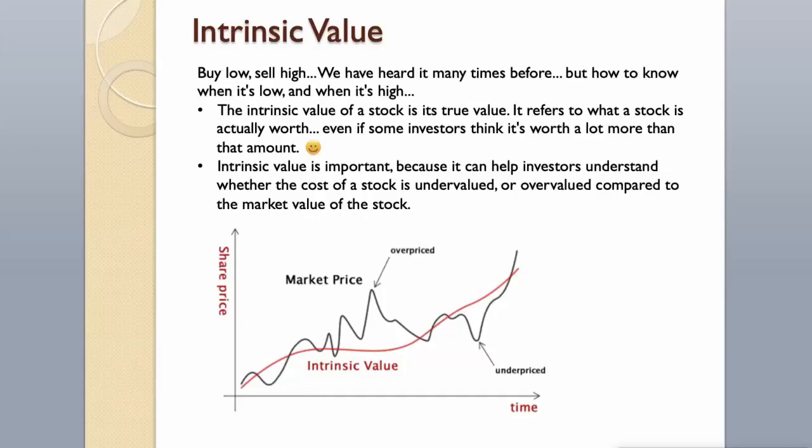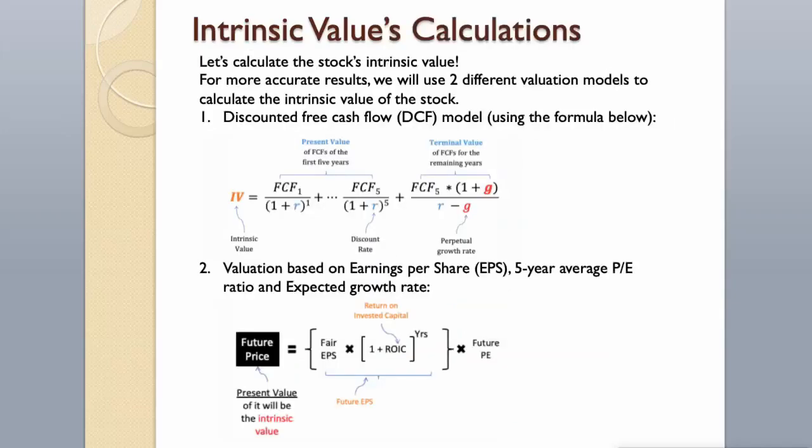It refers to what a stock is actually worth, even if some investors think it's worth a lot more than that amount. Intrinsic value is important, because it can help investors understand whether the cost of a stock is undervalued or overvalued compared to the market value of the stock. Let's calculate the stock's intrinsic value.